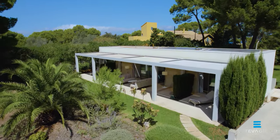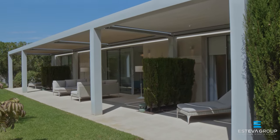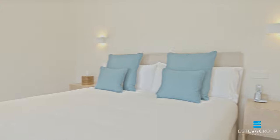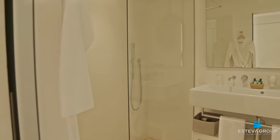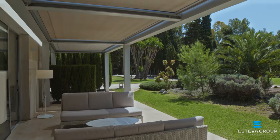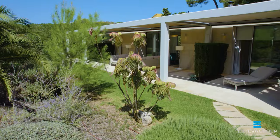Next to the main building on the west side of the plot is the guest house. This annex offers enough space for up to four people in two spacious double bedrooms with ensuite bathrooms. They share a furnished community hallway and outdoor terrace that can be used by both parties.